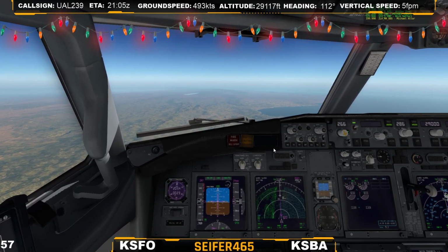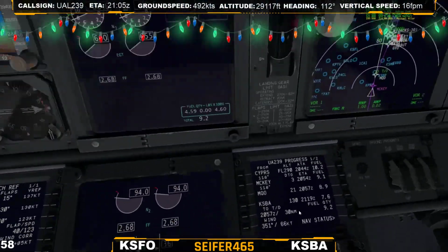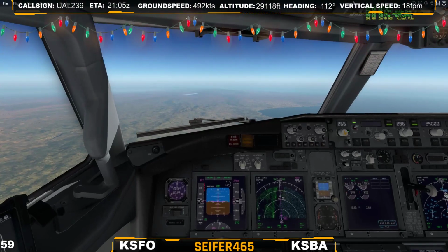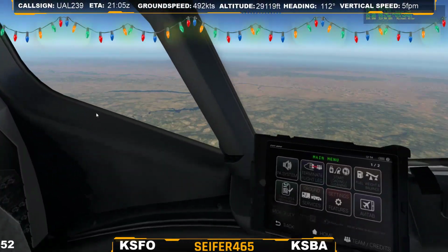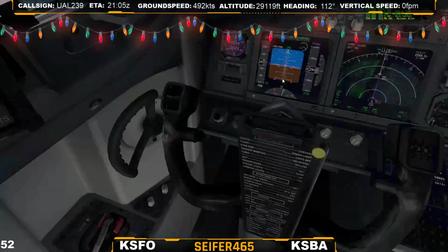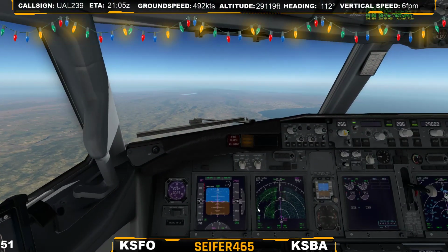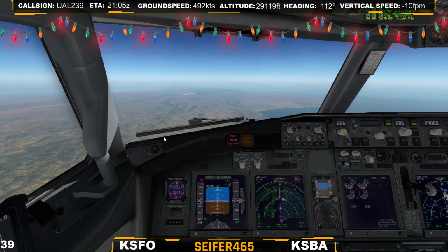Top of descent now, coming in within 25 or 30 miles. Go back to the legs page over here. Getting close to landing. What does the computer say? 21:19, about 25 minutes. 25 minutes on the dot, actually.